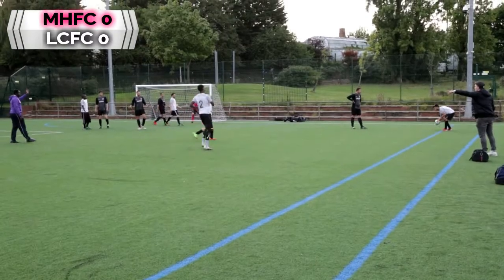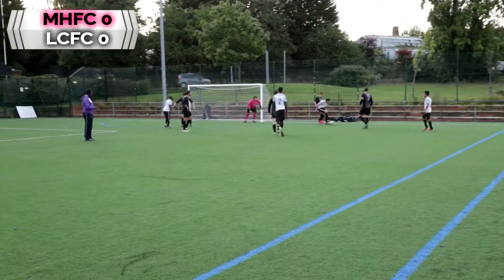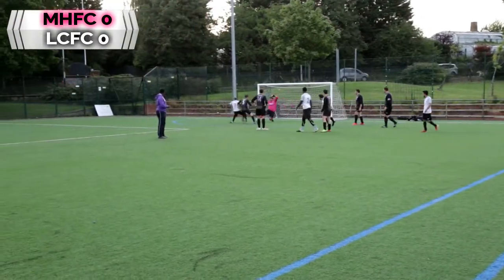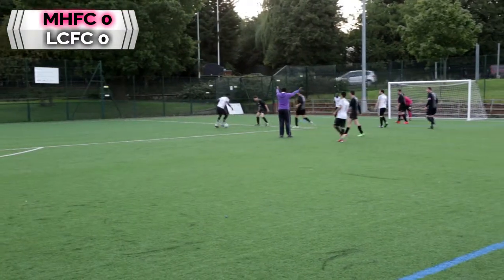But showing there that both sides are going to have chances in this game, then nobody managing to find the back of the net there. As we see a bit of a suspicious foul throw there. I mean, if you get foul throws in this, I'm not really sure that you do, but if there are such things as foul throws in this, that is definitely one of them.